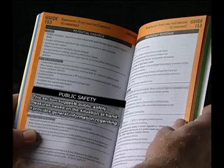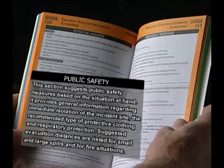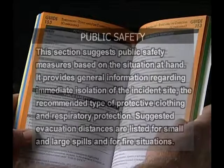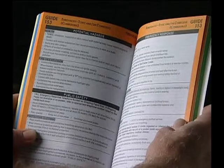The second section suggests public safety measures based on the situation at hand. It provides general information regarding immediate isolation of the incident site, as well as the recommended type of protective clothing and respiratory protection. Also, suggested evacuation distances are listed for large and small spills and for fire situations.